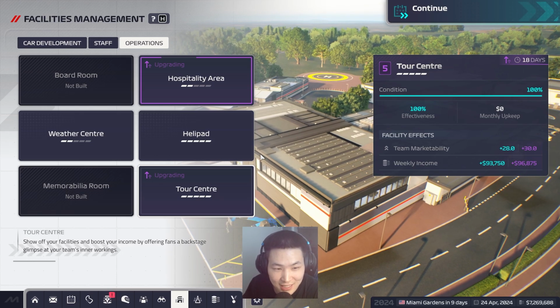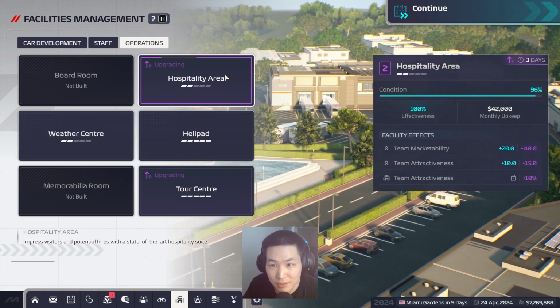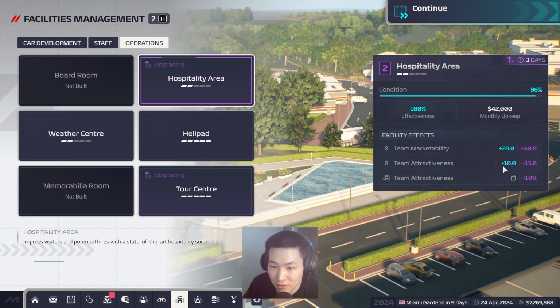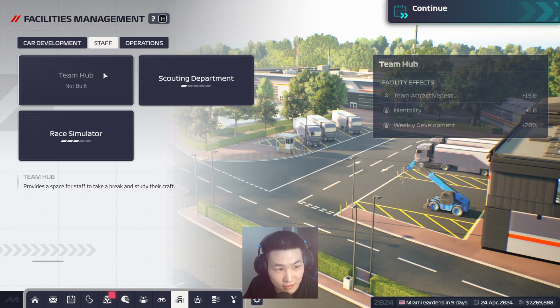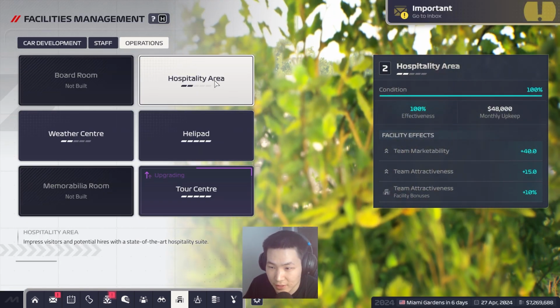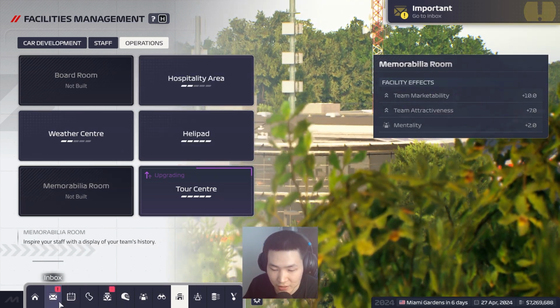97k, almost 97k a week. That is going to be huge. A helipad came in last episode, and the hospitality area is still upgrading. We're almost there in 3 days, so that's huge. Team attractiveness goes up, and things are looking good there. The hospitality area gets improved as well. 2.8 to go another level. Don't think we need that just yet. Let's just wait until we have more money.